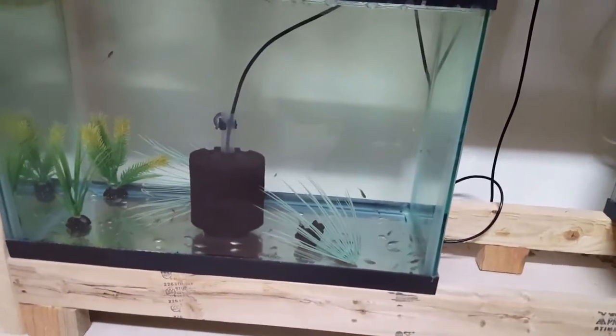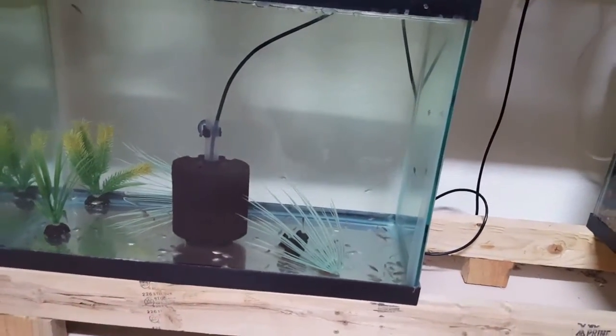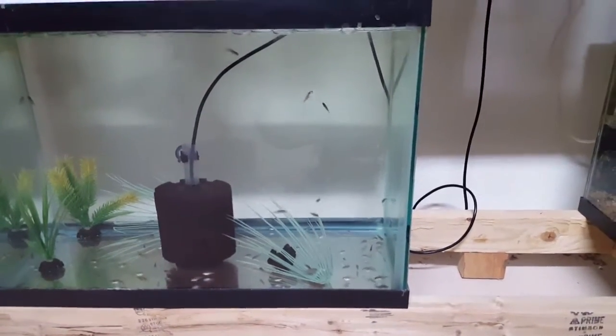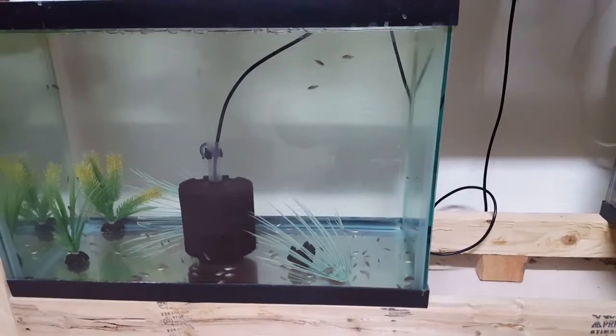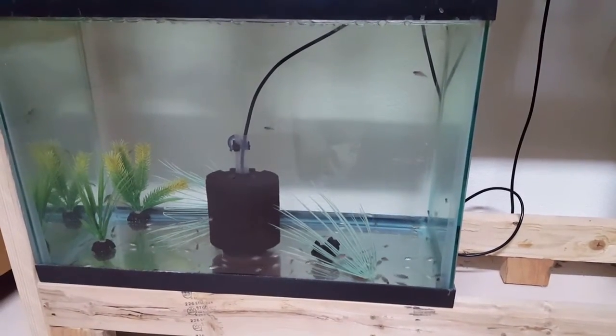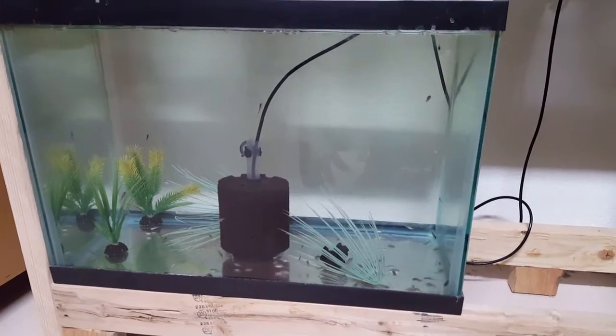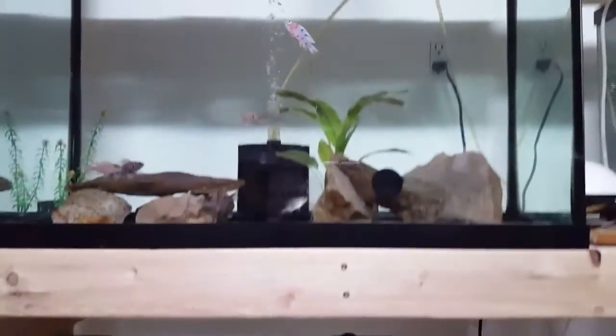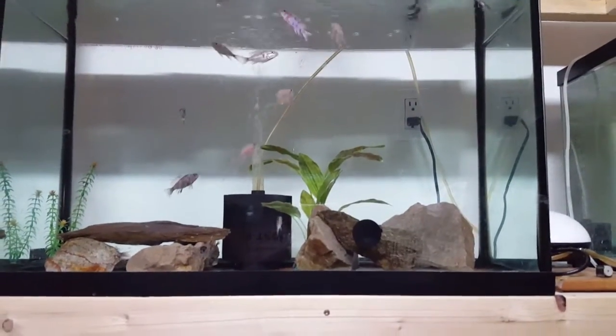This is one of my breeding tanks. These are all blueberries, and you can see I'm not running a heater in them because you guys remember I live in Arizona, so it's pretty hot here. But the temperature of the tank stays right around 80 degrees. So perfect. Yeah, they're all doing really well. They're all hungry right now, so I've got to feed these guys pretty soon.